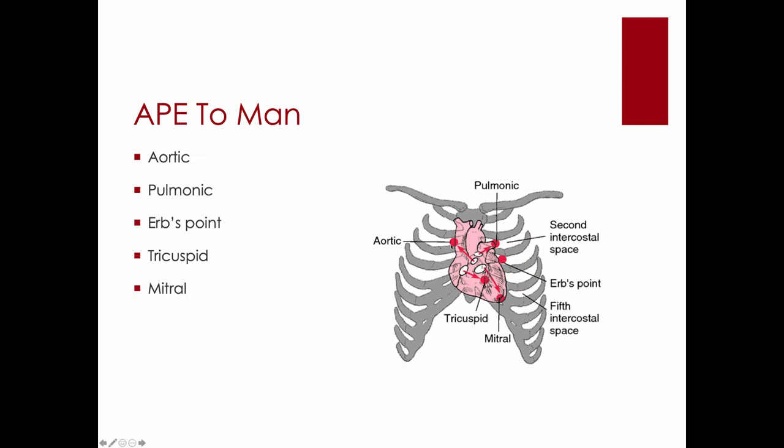All right. Then after you figure all this out, you can use the APE to Man method: aortic, pulmonic, Erb's point, tricuspid, mitral. APE, A-P-E, to Man. That's the method that people like you to use.